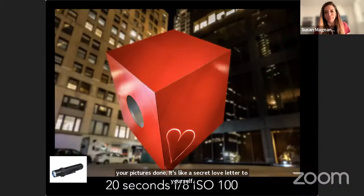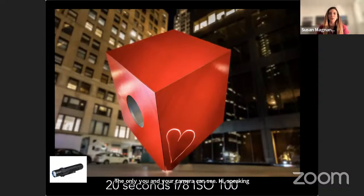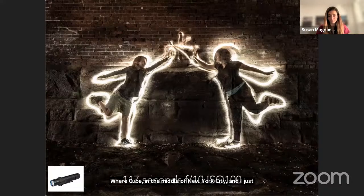Speaking of love letters, here's a heart. Here's this really cool design, a weird cube in the middle of New York City. I just walked up to it and drew a heart on it. Just something unique.